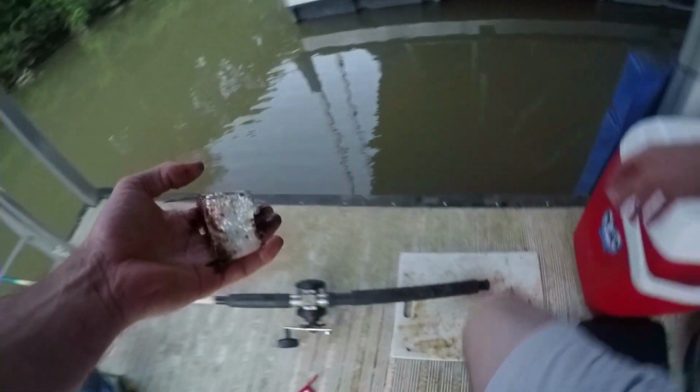Do you know where Russell parks his boat? On the gravel driveway there? Just pull all the way to the end.